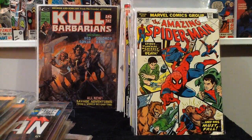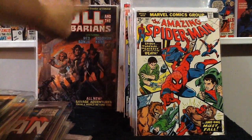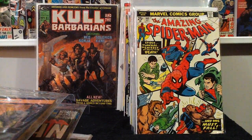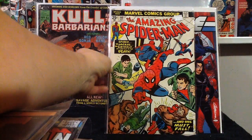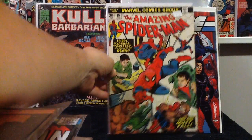So I've been into the magazines recently, and I'll do them at the end. I picked up a couple more Marvel magazines. So next, I got some books from my local comic shop. Amazing Spider-Man 140 was only $3.